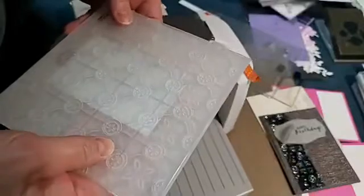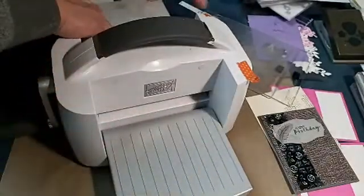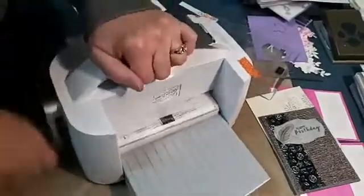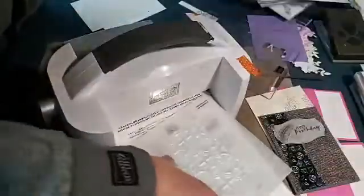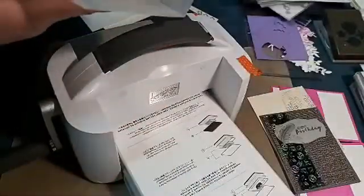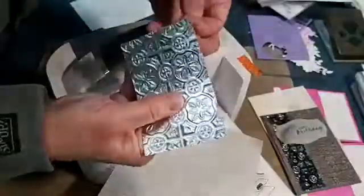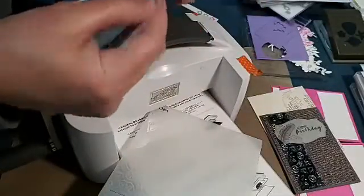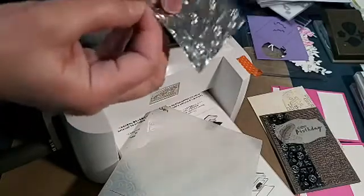Let's see if it's lined up. Not exactly where I put it, but it is still lined up. So I'm going to put that on my machine with one plate on top. I think this will work. It's kind of tight, but, oh, you can hear that. It is a 3D embossing folder, so it gives me a nice impression like that. And that is my tin foil. Let's see if I can get the, oh dear, not coming off clean. There we go.